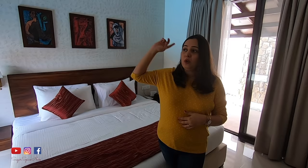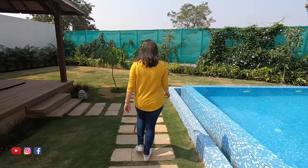There are 2 rooms down and 2 rooms upstairs, and they're all the same. They all have this whole beautiful open shower situation. They all have a really nice sit out, and all of them have access to that pool. So now we'll go check out the pool and check out the living room. So this here is the pool area, and this is the private pool that I was talking about.